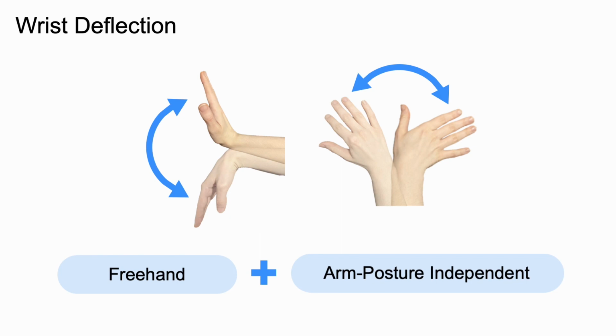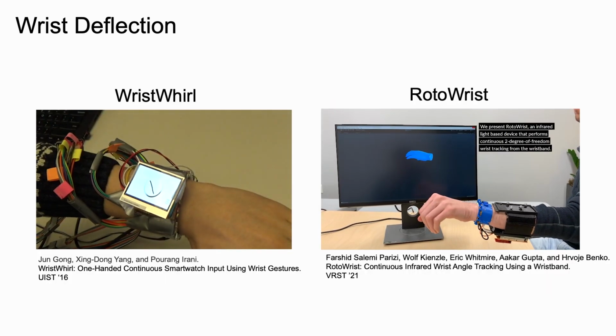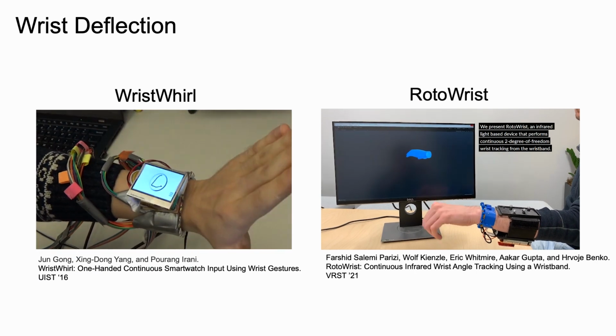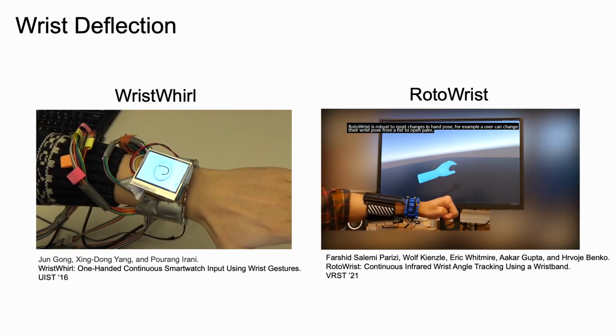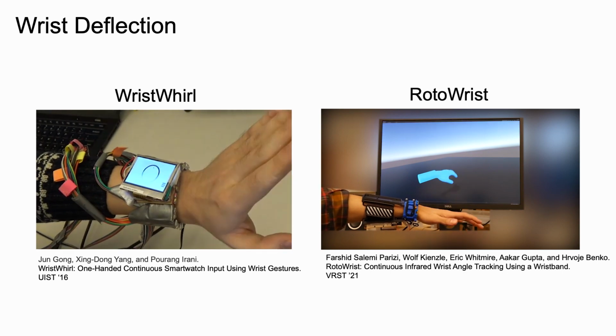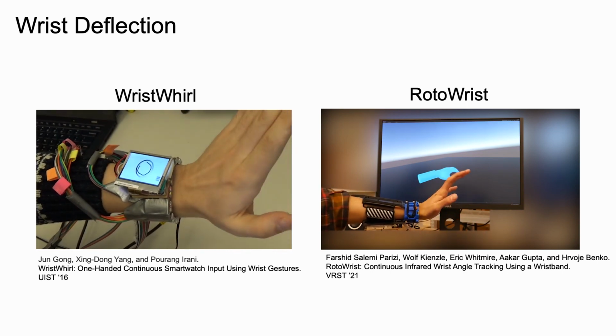Past research like wrist whirl and rotowrist has shown that optical sensors on a wristband are a practical way to measure wrist deflection without encumbering the user's hands. And because this value is local to the wrist, it should be flexible across arm positions. This makes it an attractive solution for convenient XR input.